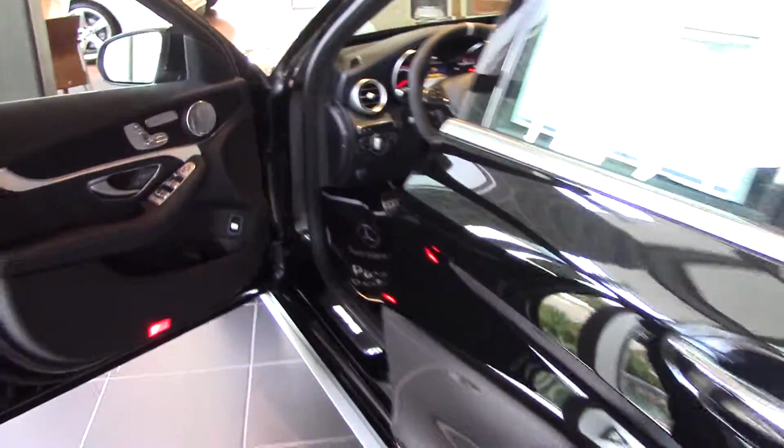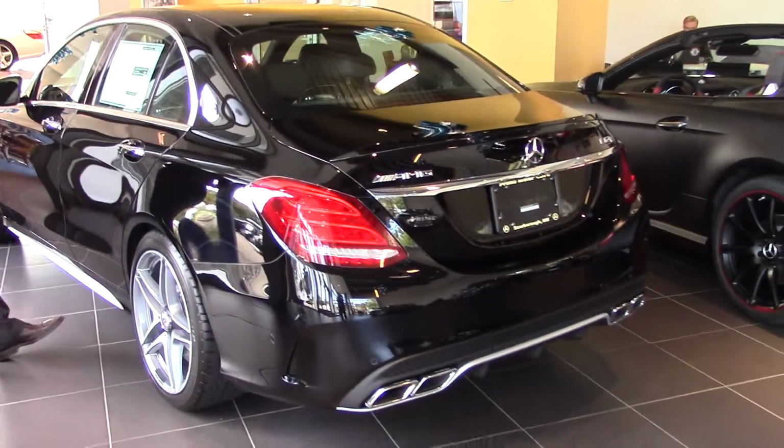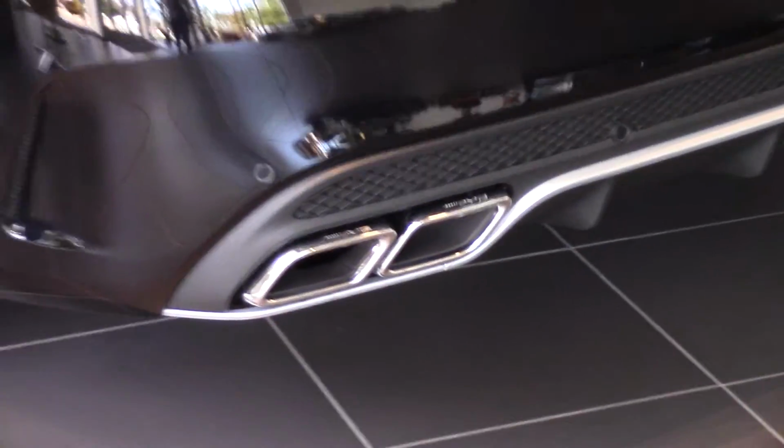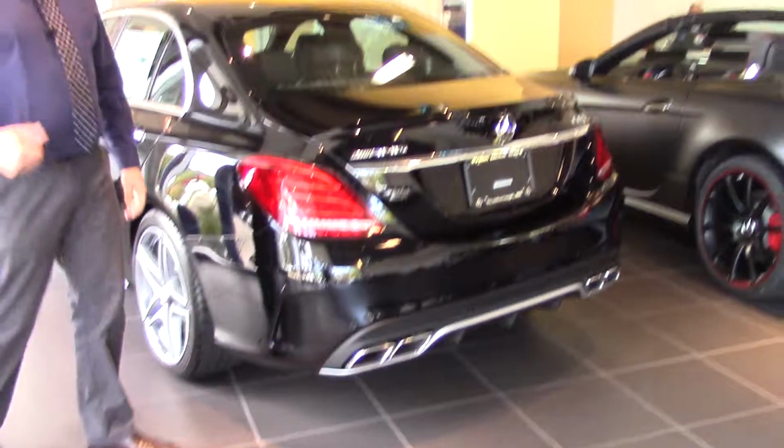Now, some of the other cool things about this vehicle, of course, it has the AMG dynamic exhaust system, which has an electronic bypass valve, which makes it so it's quiet, and then when you give it the gas, it's going to give it all the loud noise that you're looking for.